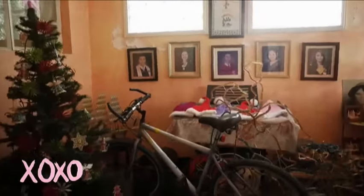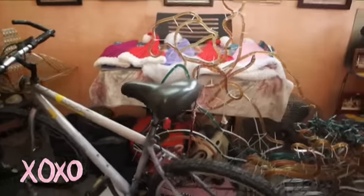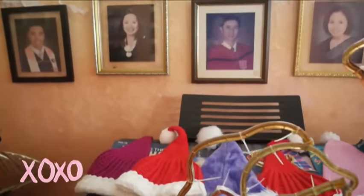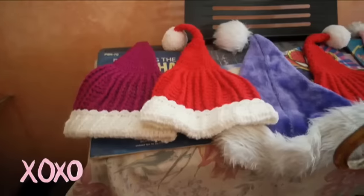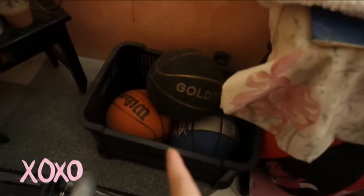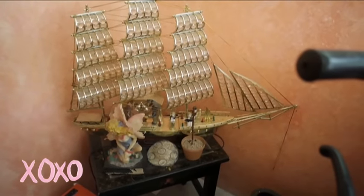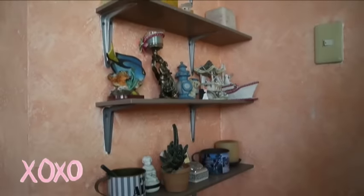And here is our lanai area where our Christmas tree is already up. Ayan, tapos ito nakastore yung mountain bike ni daddy. Yan ang workout niya pag nandito kami. Tapos, we have an organ here na ayan, may mga Christmas hats na. Nagpa-play kasi ako ng piano before. And then, mga basketball ng aking kapatid. At mayroon dyang malaking ship kasi my daddy is a chief engineer din sa barko. So, meron kami mga ganyang barko dito sa bahay. At dito, mga ornaments lang ni mommy sa hanging shelves.